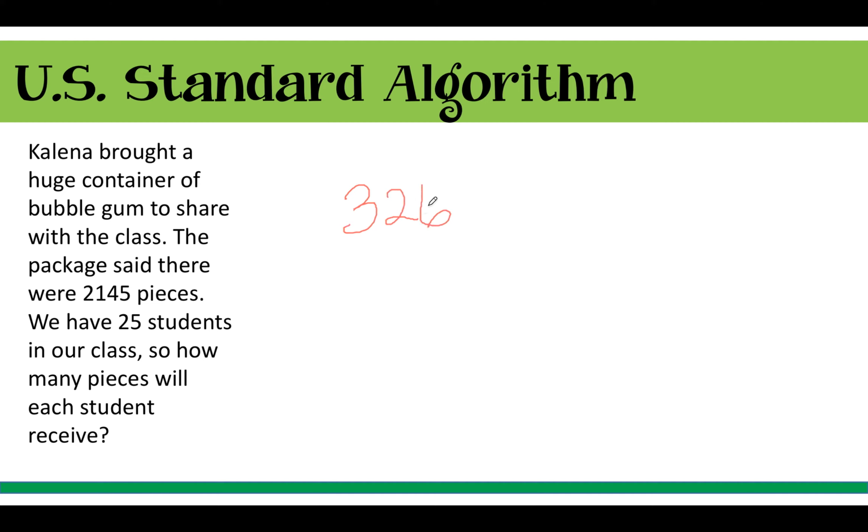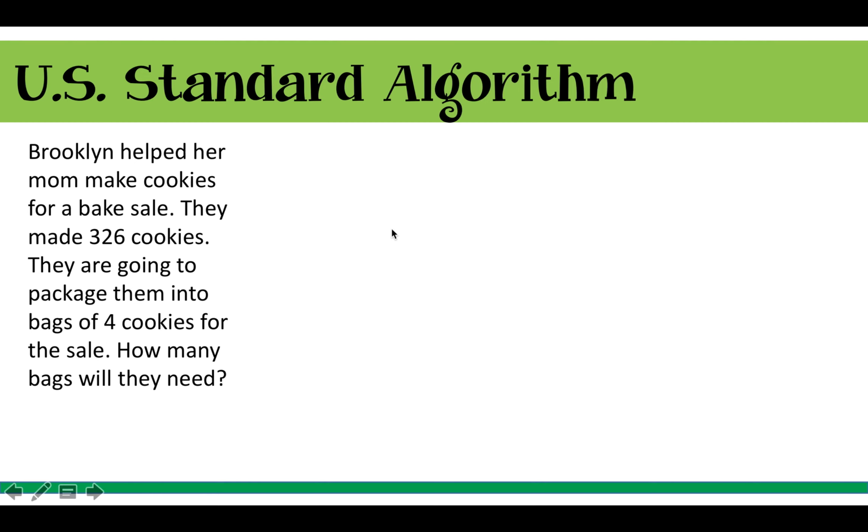326 cookies. Oh, sorry about that. I'm flipping everywhere and goofing this up. They made 326 cookies. I'm sorry that you guys get all my mistakes.